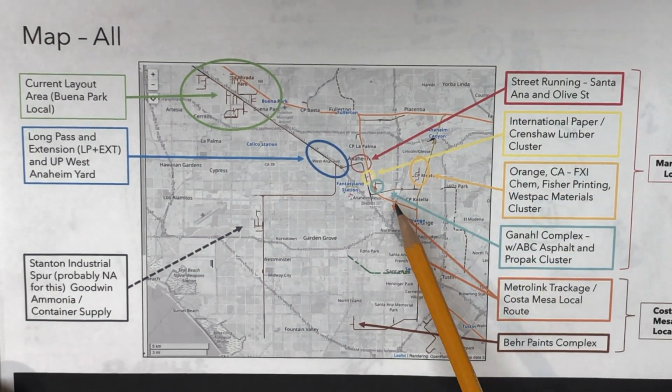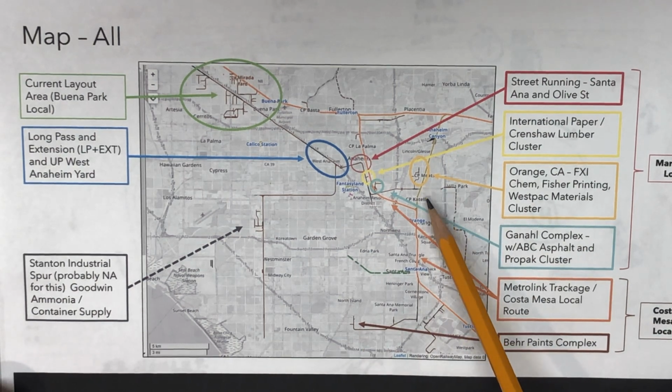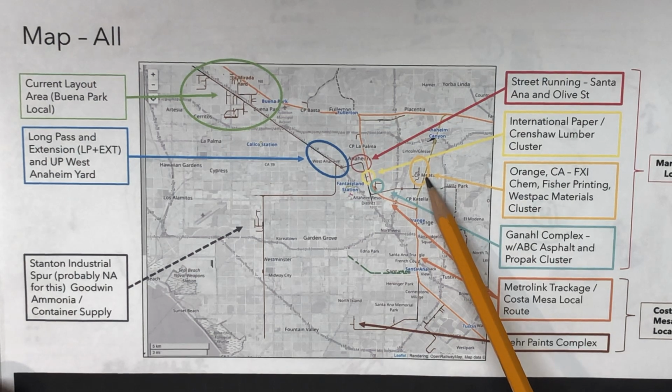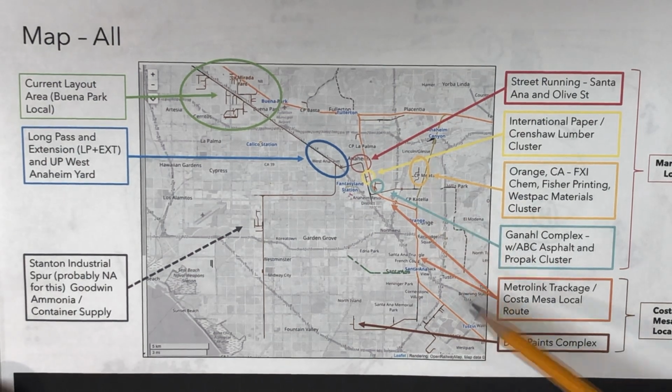And then these are some of the areas I wanted to model, but we just didn't have enough room for. Orange, California. Out here, there's 3 industries. And I really wanted this down here in Costa Mesa, local Behr Paints. We just couldn't make it work.